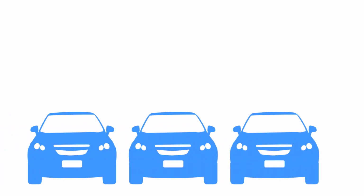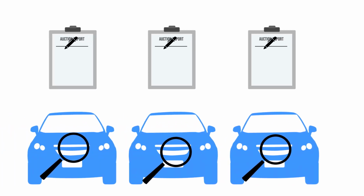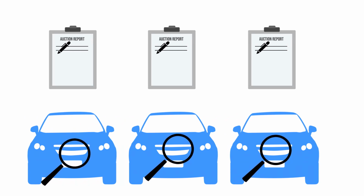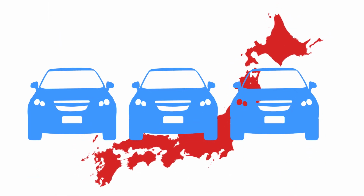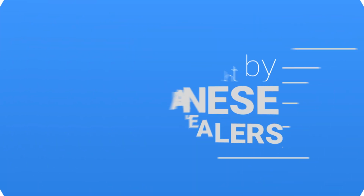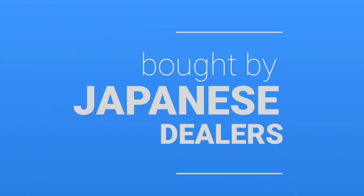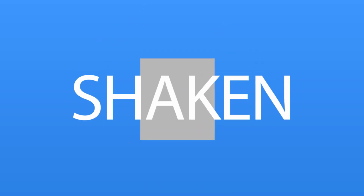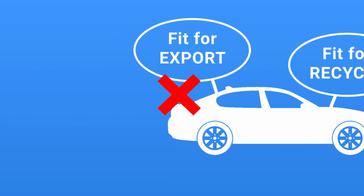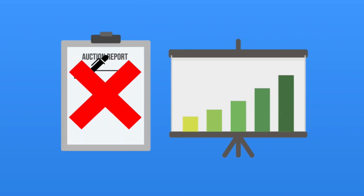Before the auction starts, background checks and a hands-on inspection are carried out by the Japanese staff. Under Japanese law, any accident history or mileage discrepancy must be declared by the auction and shown on the auction report. The truth is, the best cars normally stay in Japan. They are bought by Japanese dealers for resale because the best cars will pass a strict Japanese roadworthy test, known as a shaken. Shaken failures are seen in Japan as fit for recycle or export. Many turn up in the UK without the auction report to maximise the dealer's profit margins. So it's vital to see a genuine translation of the auction report before the sale starts.